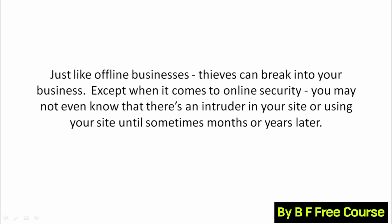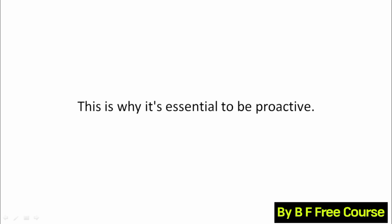Why? Just like offline businesses, thieves can break into your business. Except when it comes to online security, you may not even know that there's an intruder in your site. And worse, they're using your site and you find out maybe months or years later, or you never find out. This is why it's essential to be proactive.